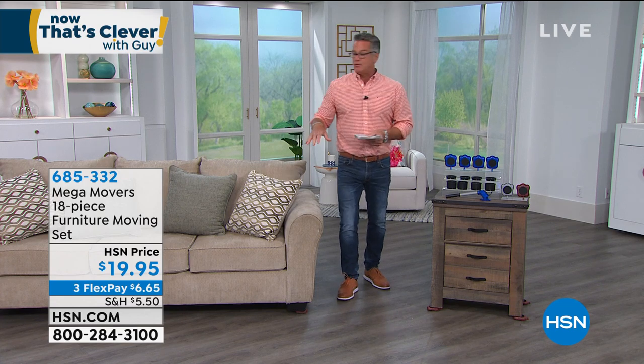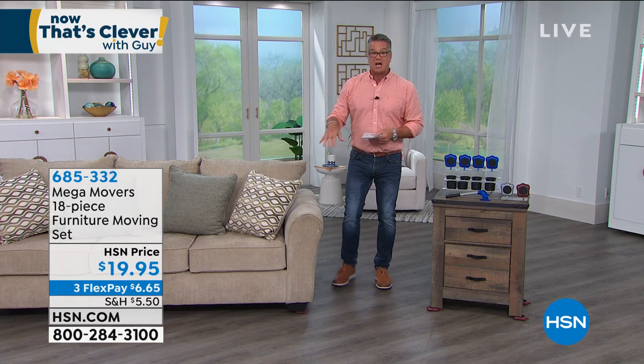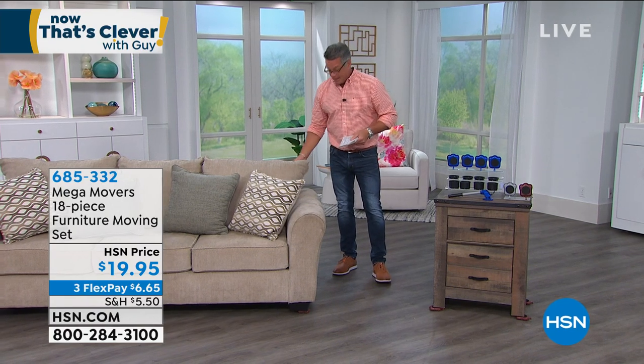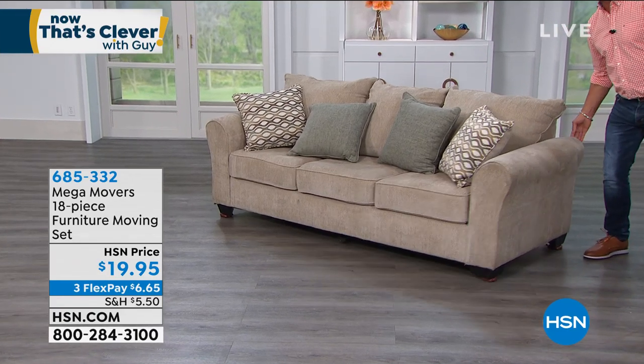This is the lowest price I've ever seen on these at $19.95. You get everything you need to move any standard piece of furniture. It could be big, bulky furniture. We've actually got our big, giant sofa on Mega Movers right here, and I'll show you. I'll put my cards down.